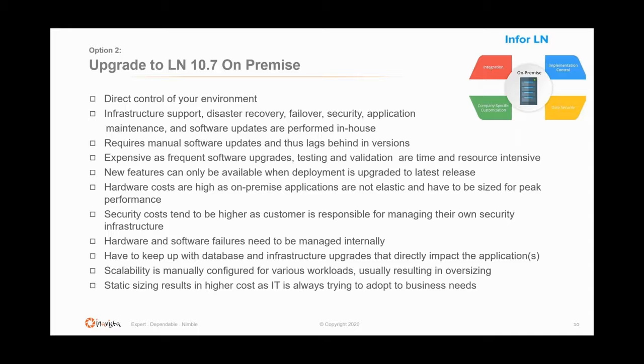For on-prem customers, you've already made the investment upfront to establish your architecture, where you purchased all the necessary hardware to run your software. However, oftentimes your infrastructure is actually underutilized. Another thing is that scalability is manually configured to support increased demand, and we often see that this is typically oversized. So with ever-changing business needs, static sizing results in higher costs.